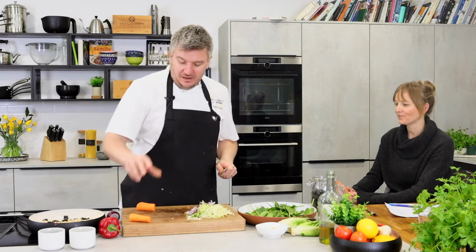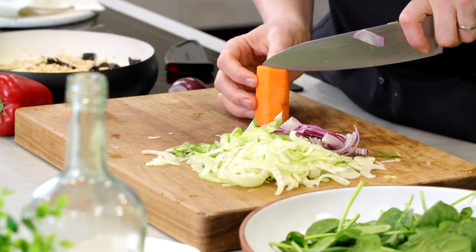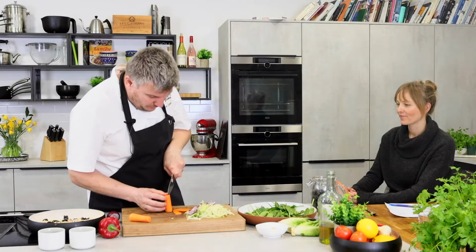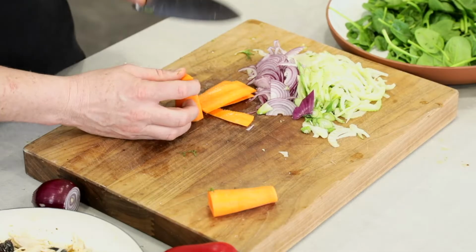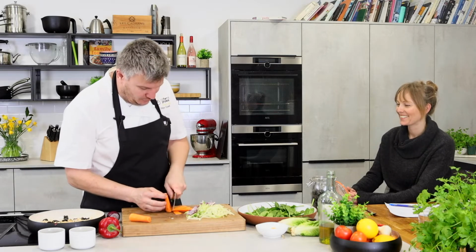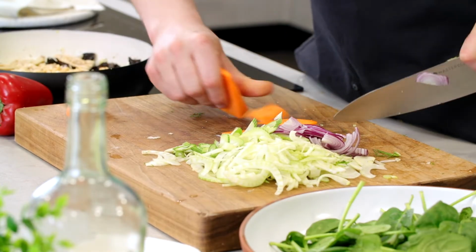And we do have a very global audience, so if you're out there and it's not a spring onion, it's a green onion or a scallion. Now, carrots. We have to be very careful in this studio kitchen because if Pip the dog hears a carrot being cut, she's here. But luckily, she's tucked away in the garden somewhere.